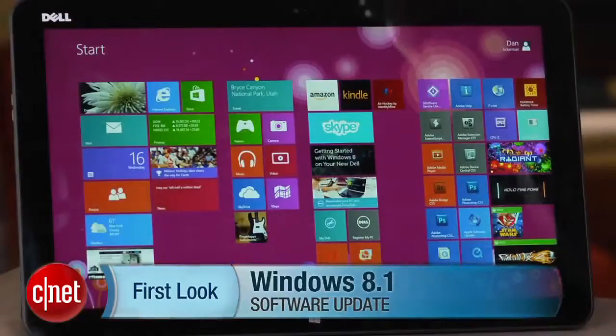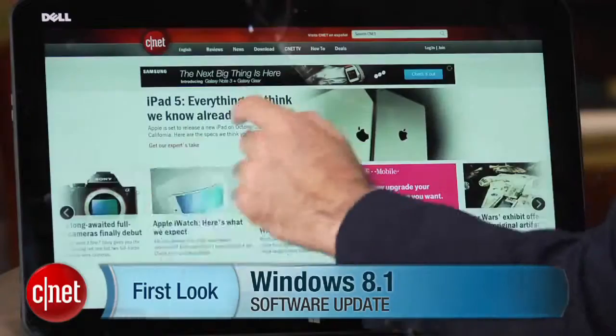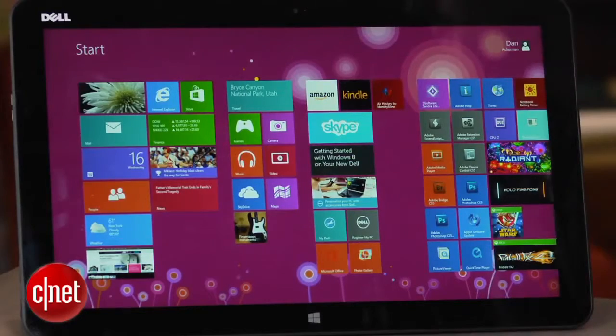I'm Dan Ackerman, and we are here with the biggest thing to hit PC since Windows 8. That's right, it's Windows 8.1. This is a free upgrade to the Windows 8 operating system. Microsoft hopes that it fixes a lot of the problems that people are having with Windows 8, or reasons why they may be avoiding it.